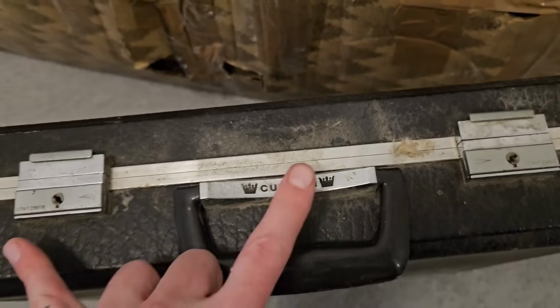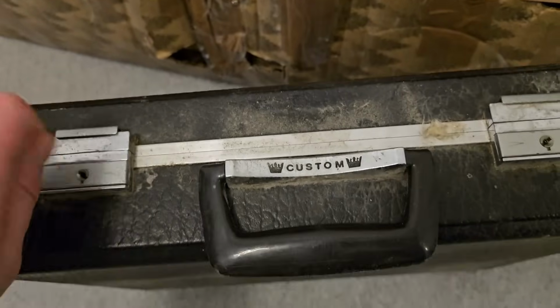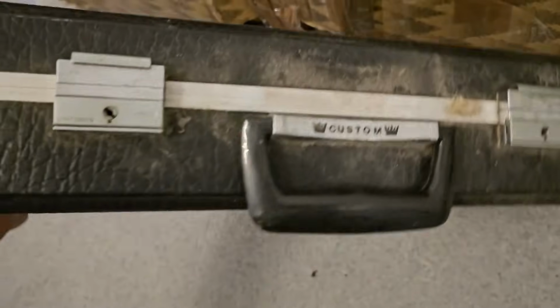It's locked, sadly. It looks like some kind of crazy locking mechanism as well. I don't know if it's one of them ones where you need two keys. I'm so intrigued. There's definitely something in it because it sounds like there's something moving around. So yeah, I'm going to have to break into this somehow because I'm very intrigued.